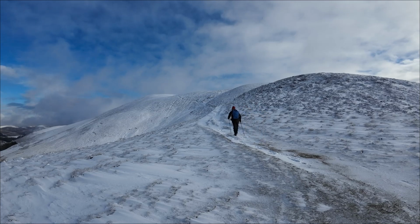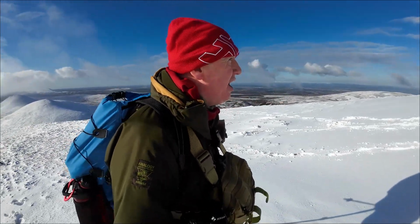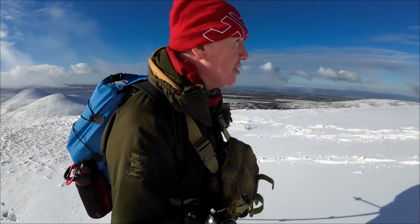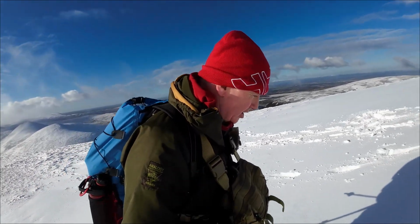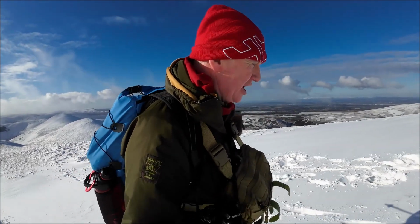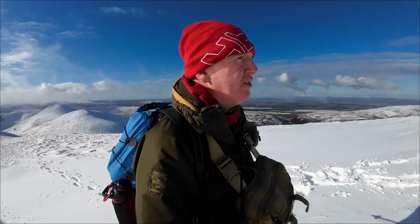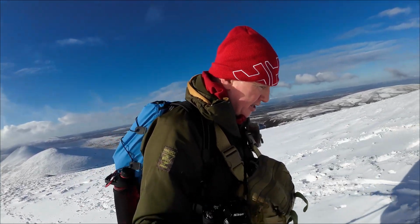That was hard going. It gives the thighs a real workout. Oh, but that is me just approaching the top of Harlaw, which is the highest of the hills in the Pentlands. I think it's 579 metres. Ah, there we go. There's a trig point just ahead.